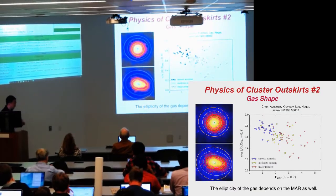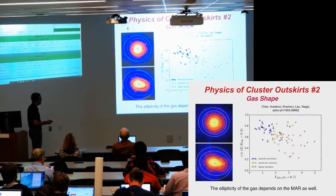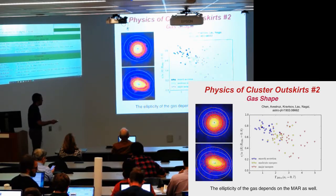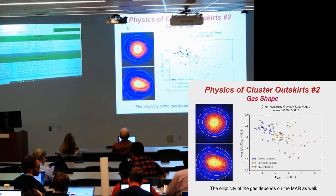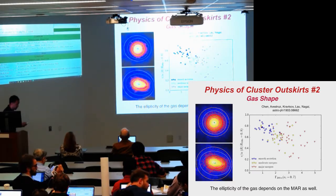There you go. Another quantity is the shape of the halo. That too depends on the mass accretion rate. So this is the ratio of the larger axis to the smallest axis for the X-ray isophotes, plotted as a function of mass accretion rate. The shape of the gaseous medium in galaxy clusters also shows correlation with the accretion rate. The higher the accretion rate, the more elongated the gas shape is. Okay, thank you.